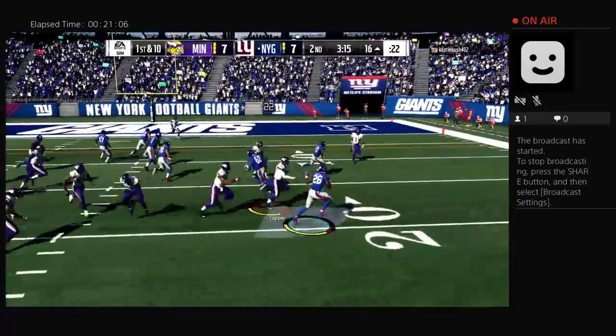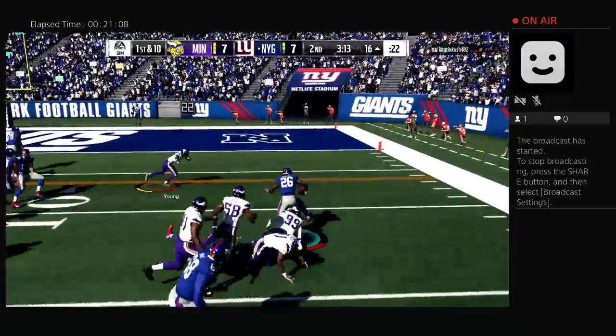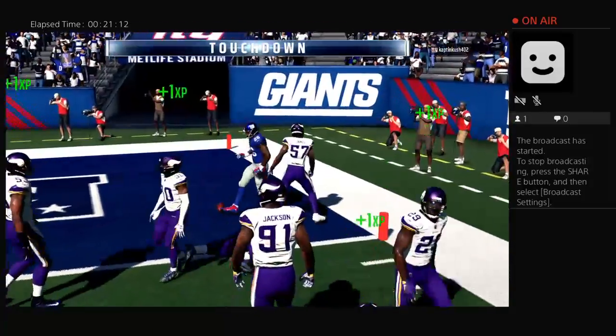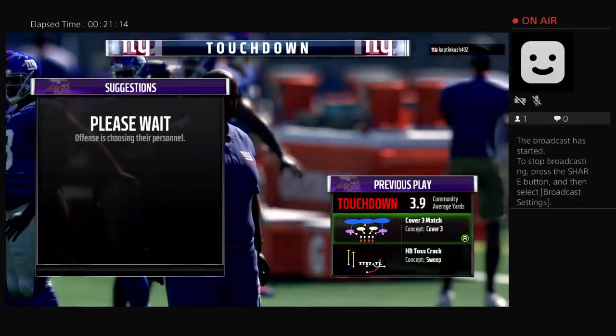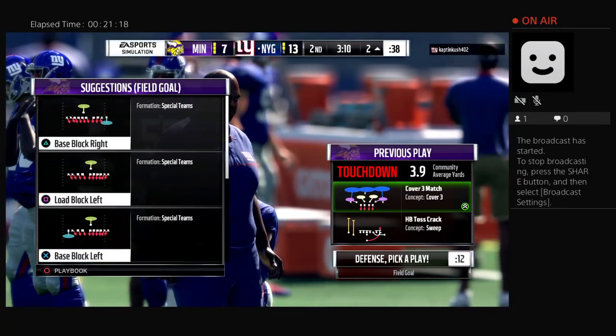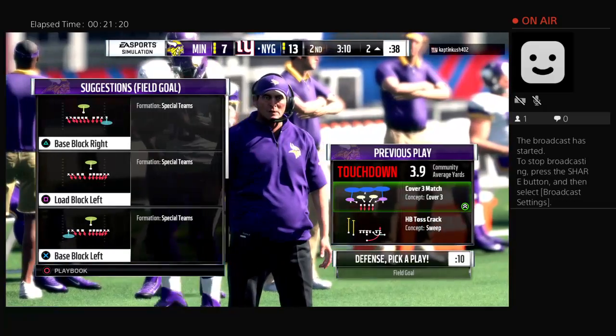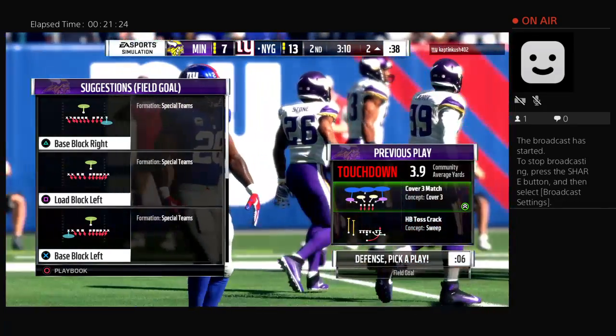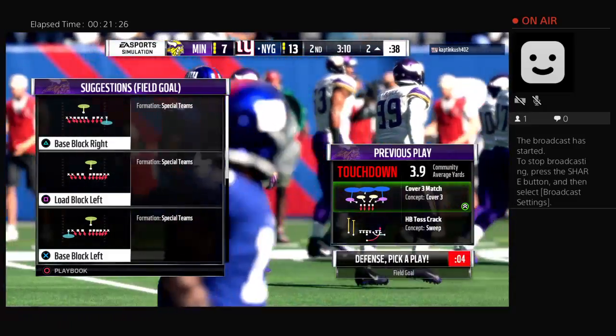On 1st down, it's Gurley. Oh, and he will take it on in for a giant touchdown. Todd Gurley with touchdown number 7 on the year. And the Giants have taken the lead. I can't help it, partner. I love backs who have a lot of burst.